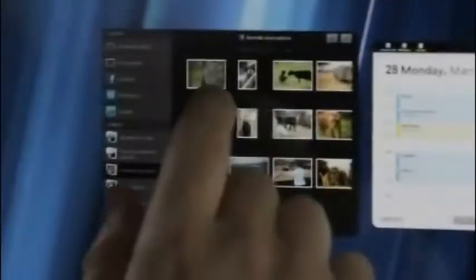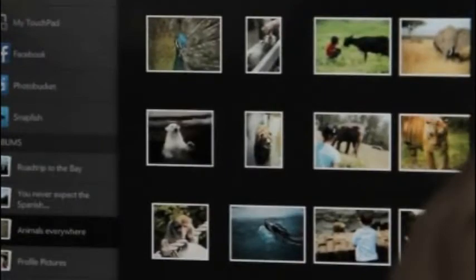We designed WebOS to manage multiple tasks simultaneously. You can have your email, calendar, browser, and photo app open all at the same time and switch seamlessly between them. And TouchPad features the Qualcomm dual-core Snapdragon processor, so you can run multiple applications at once without slowing down.